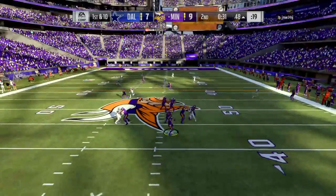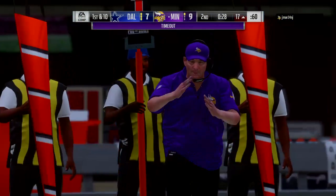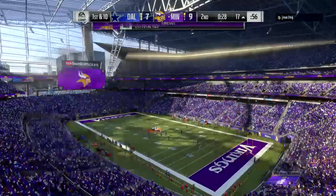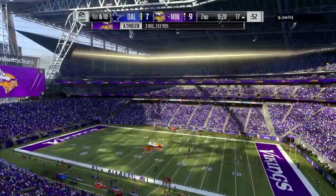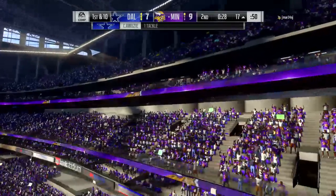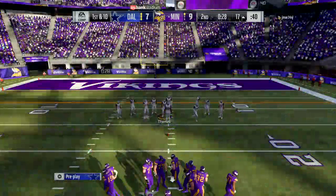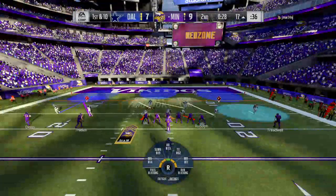Cousins now to throw on first down. That's caught inside the 20. And now before this first down play, we're going to get a timeout here, as they stop it with 28 seconds to go in the first half of play. So the big play means just like that, they'll operate from the red zone now on first down.